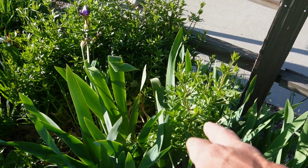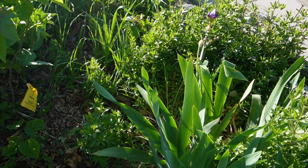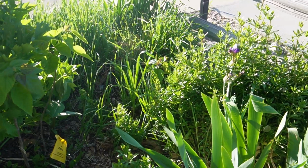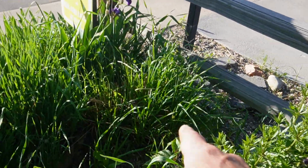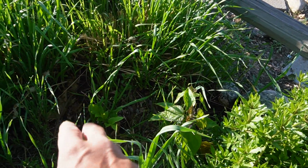So this is another plant. You see these in the mountains, and you know, they just start growing. It's amazing, and it's spreading. It's so prolific. And right here is an ornamental grass. And that's starting to spread as well.